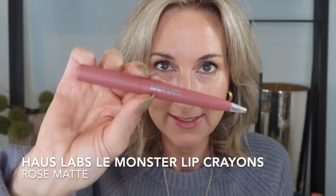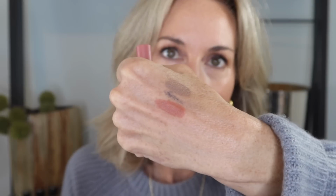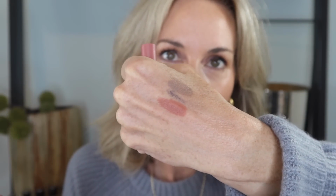Okay, and then for lips, I ended up picking up one of her La Monster crayons, and I thought these were so cool. This is again Haus Labs and Lady Gaga, and I ended up picking this up in Rose Matte. And let me just give you a little swatch of that color. Really nice neutral. The cool thing is you can use this as lip liner, you can use this as lipstick. I'm usually not into matte lipstick, but I really liked the color of this and I like to use it and then top it with a gloss.